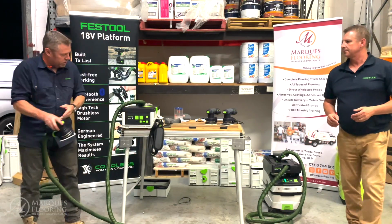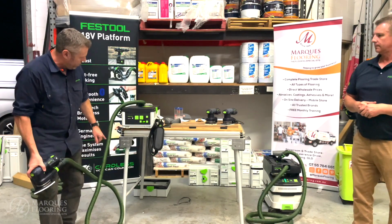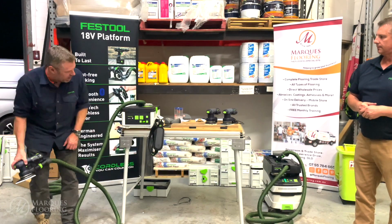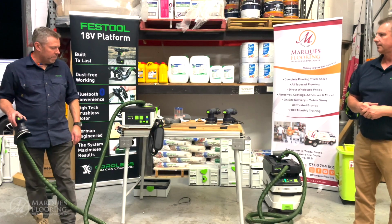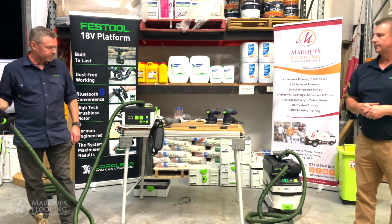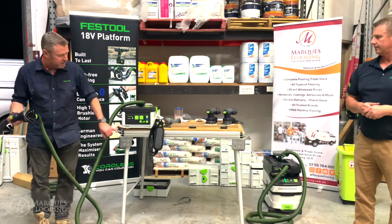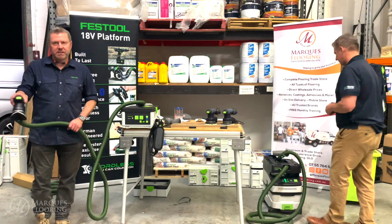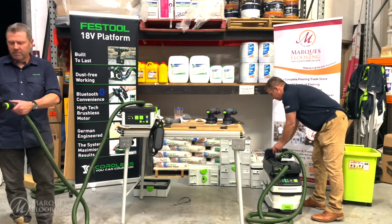So we'll just pair the Bluetooth battery. These batteries are all the same. We do the same thing here, we just hit that once. That'll pair the battery up. You've got a bit of a delay on there. And again, with something like this, it's more likely to drop down a little bit because there's plenty of suction coming through there. So just increase the battery life.